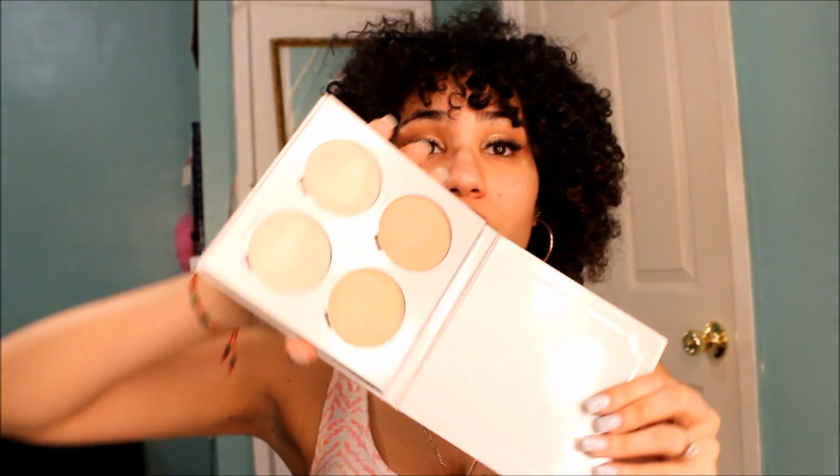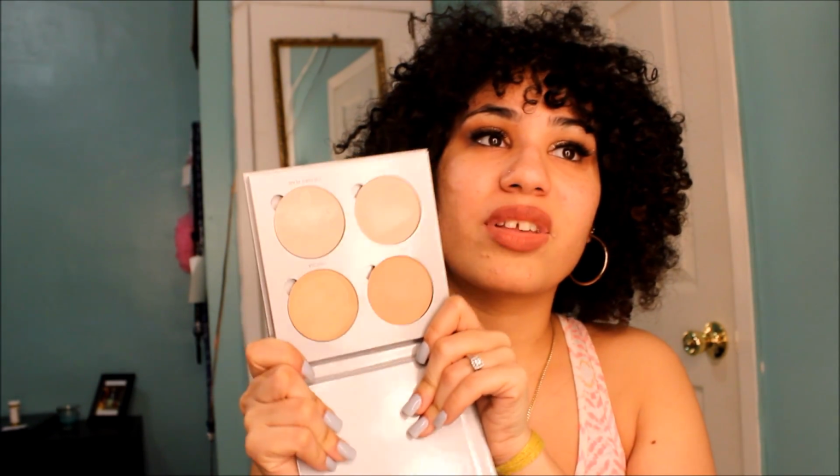I love this. Nah, but I love this. It's awesome. It makes you glow in the right places, and it is so amazing. You get your money's worth. It's four big highlighters. They're huge, and you get four of them for $40. So that's just $10 each.